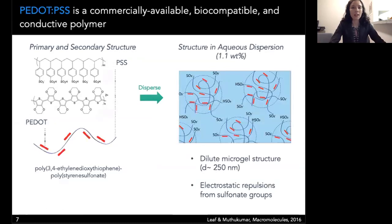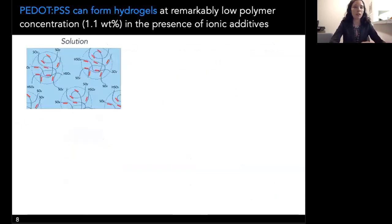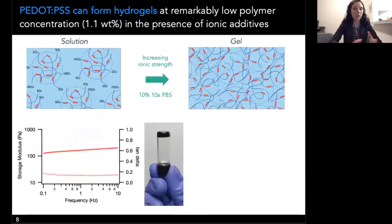PEDOT:PSS is sold commercially as a dilute aqueous dispersion, and in water it takes the form of these dilute microgel particles that repel each other due to electrostatic repulsions from sulfonate groups that are negatively charged on the PSS. And that allows it to behave in solution like a viscous liquid. Now, it's previously been shown that if you mix these PEDOT:PSS solutions with ionic additives, including those found in phosphate buffered saline solution, those ions screen the electrostatic repulsions between these microgels, causing them to aggregate into a solid-like hydrogel that has a storage modulus around 100 Pascal and tan delta values less than 1.